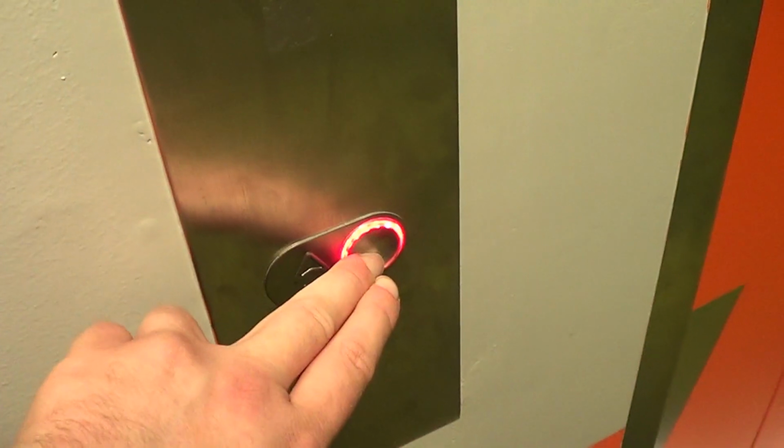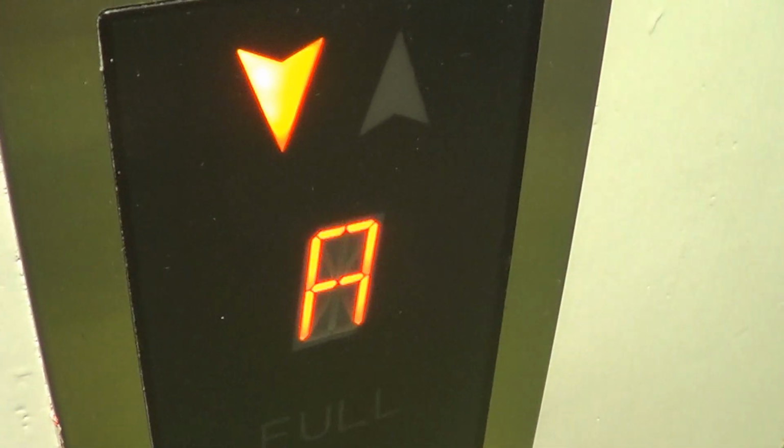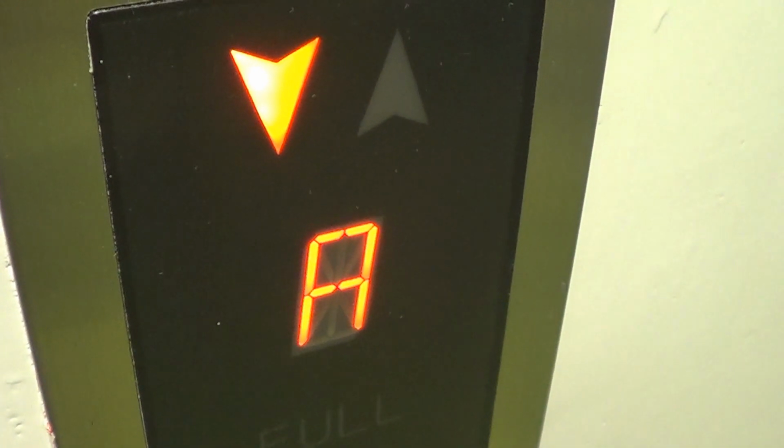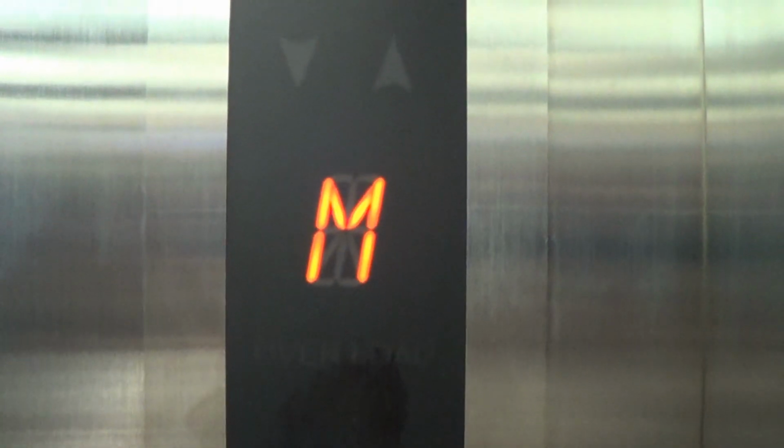There it goes. And now we go to the library building, and the lift in the library is an OTIS Gen 2. Nice orange doors. Let's go to floor B. Capacity 1000 kgs, 13 persons.